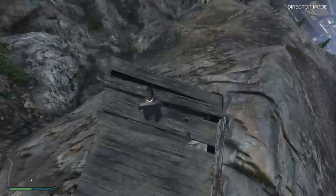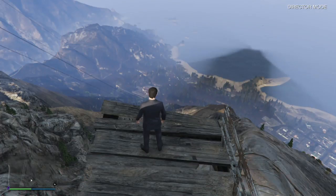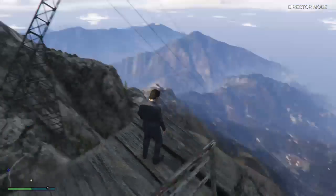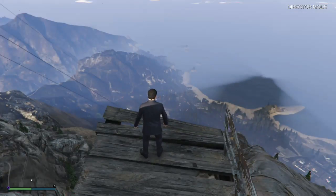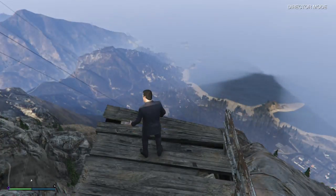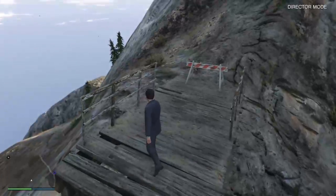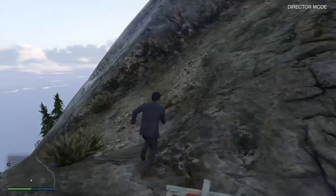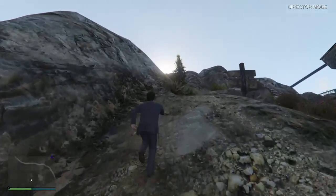And it doesn't work when you just go by foot, but if you actually take one of the motorcycles that are up top and you drive one of those down through this and then bail out and base jump from there, then you actually can make it all the way to the Altruist camp. What that means, I'll let you decide.